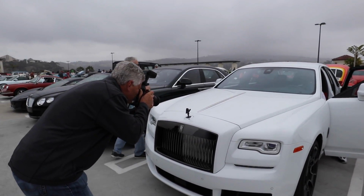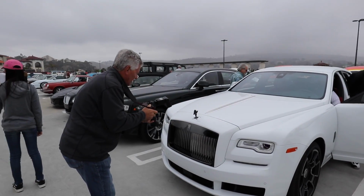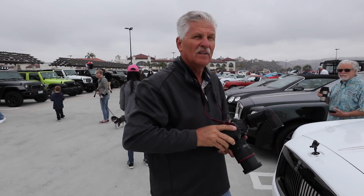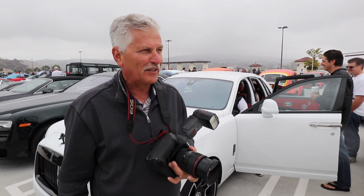I hope the water's not getting on my lens here. It's a little drizzling today, so. Yeah, it should be all right. It's not really enough to really affect it. So, you are Cars and Coffee's official photographer. Yes. And your name is? Robert Landry. Robert, nice to meet you. Thank you very much for taking these photos.